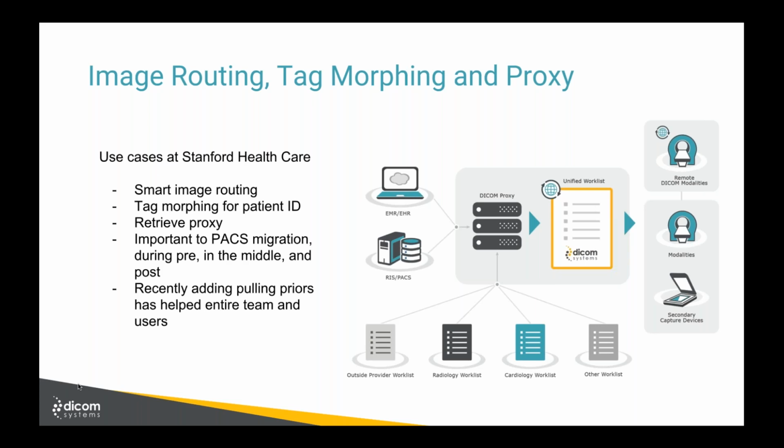One of the things that the DICOM Unifier does very well is smart image routing. One of the things that's unique to us is that our PACS was implemented with a different format for patient ID than the RIS is actually supplying. So we have to do a tag morph on any system besides the long-term archived PACS, and anything that passes in and out of that PACS has to have a tag morph.